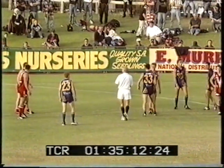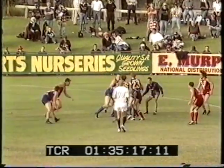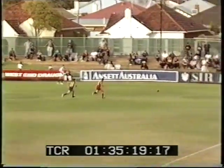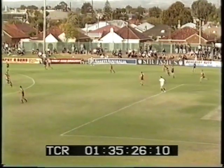The Eagles 19-6, 120, leading North 7-9, 51. Up they go. Jamar got the tap down. Socket off the ground there by the Eagles players. They go to that outer side flank again. And leading in the race for the ball was Wise, but he got outdone by the North Adelaide players.